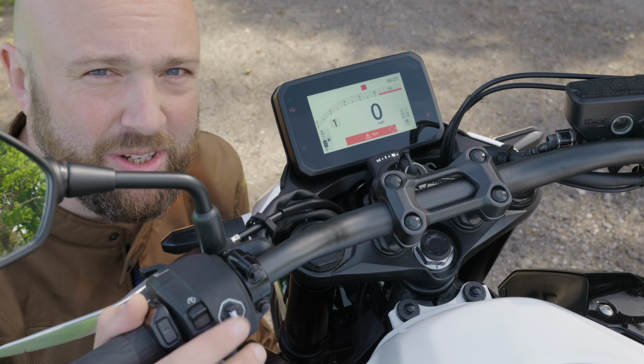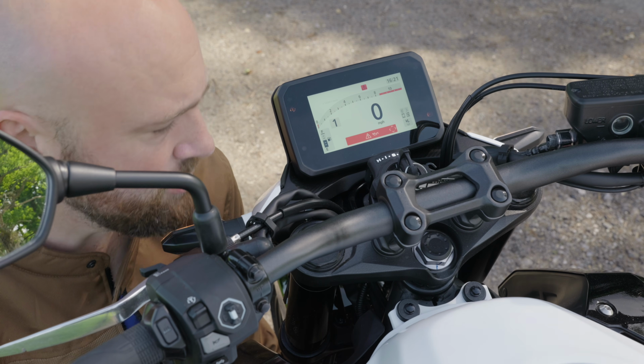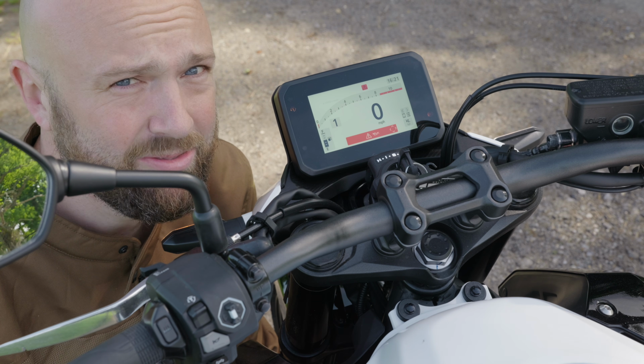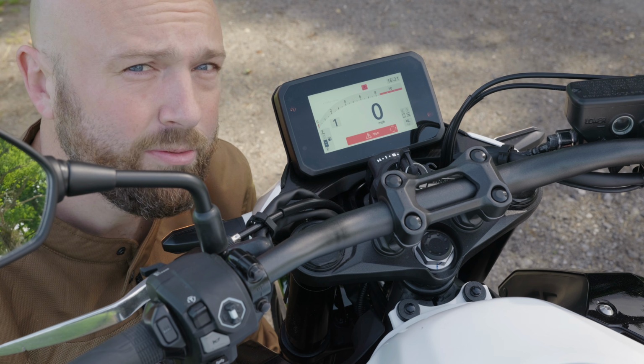And it's easy to use, and you can connect your phone to a Honda app to get turn-by-turn navigation on the screen as well. It's got traction control, basically your lot. You haven't got cruise control or anything fancy like that, but you don't get that on the 750 Hornet either. So yeah, quite like it. Now we should probably take it for a ride.